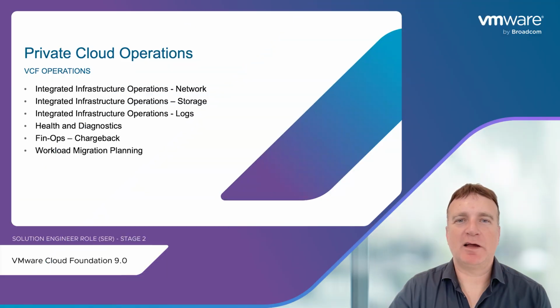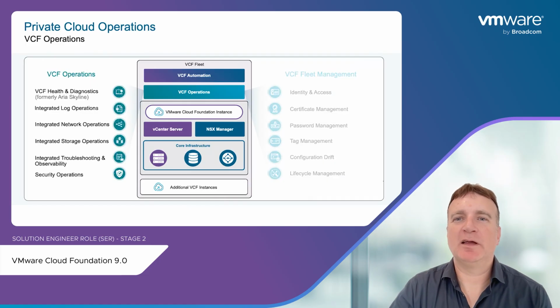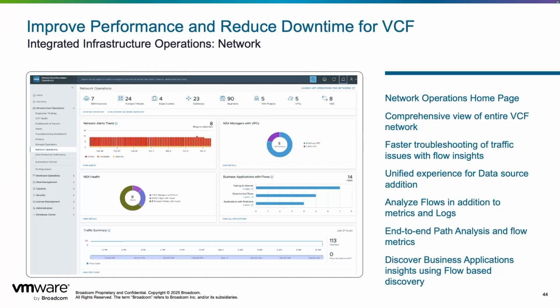Let's now discuss private cloud operations as part of VCF operations. As discussed earlier, VCF 9 private cloud operations and management is performed using the VCF operations console. VCF Operations 9 provides a single pane of glass view of computing, storage, network operations, and management resources across your entire VCF fleet. With the new Networking Operations homepage, VCF Operations offers enhanced network visibility, network troubleshooting, optimization planning, and workload migrations. One of the prerequisites is to get the VCF Operations for Networks appliance deployed.